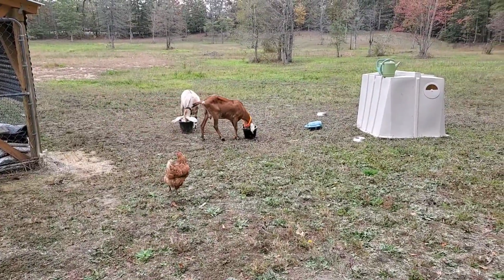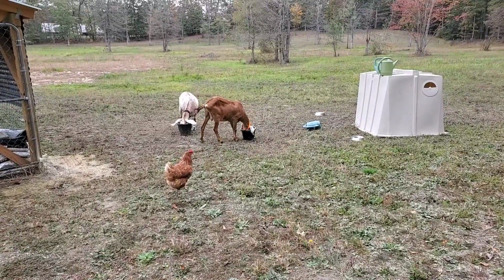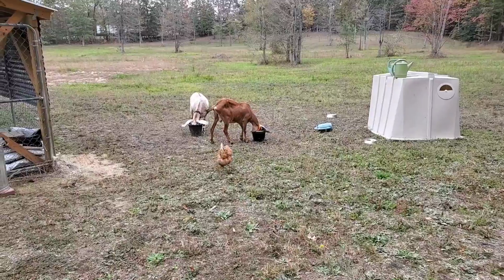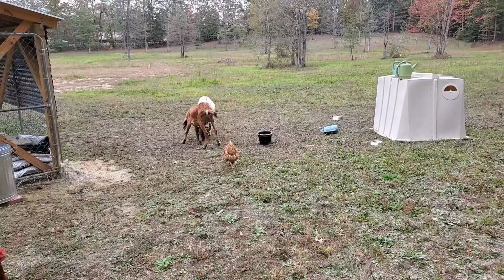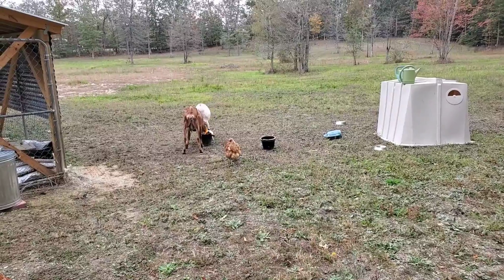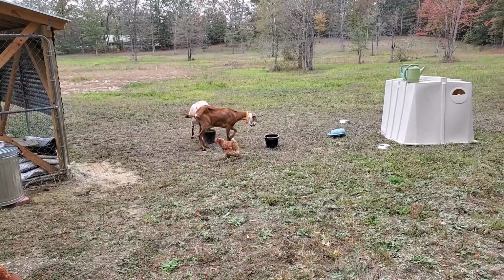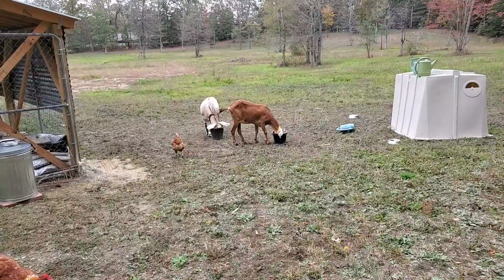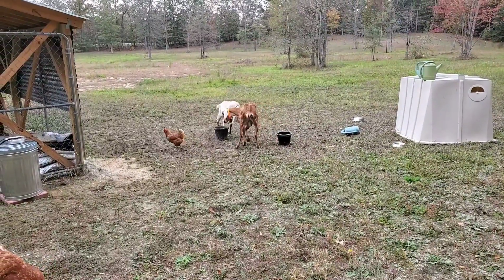Hannah always gets a drink of water when she's finished eating. She drinks way more than Sophie does. Sophie is starting to get a little wider in her abdomen there. It's kind of looking like maybe she is pregnant. She's starting to really get wide there. Hopefully that'd be exciting on the farm.